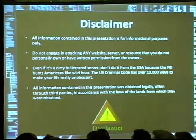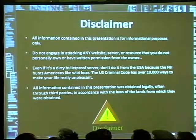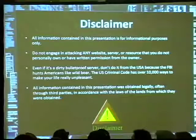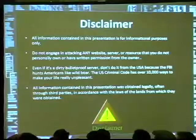And even if you do really want to try it and you find bulletproof servers that are hosting this type of stuff, don't do it if you're an American. The FBI likes to hunt Americans. And all information contained in this was obtained legally through third parties, in accordance with the laws of the land in which they reside.